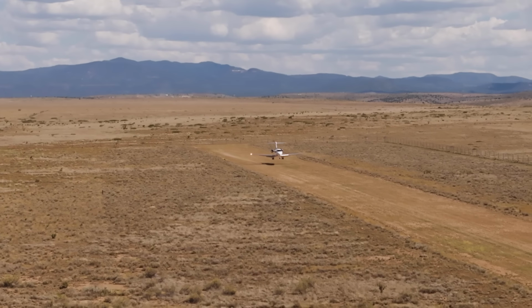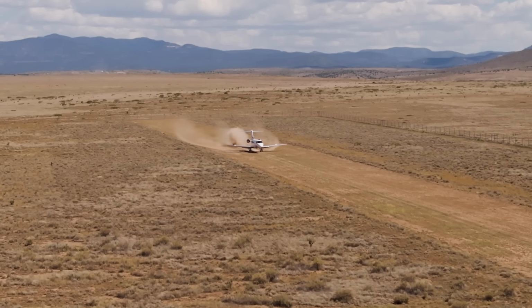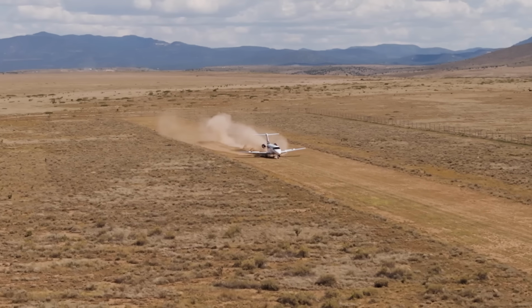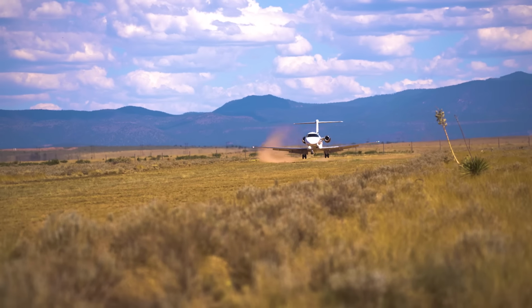And then after the fact, the coolest part was the drone footage and just seeing the spray of dirt behind us as we're going down that runway. It was just so cool to see a jet doing that.